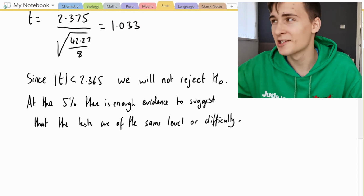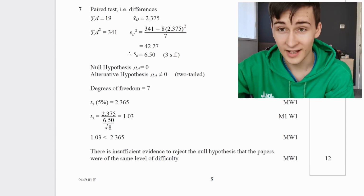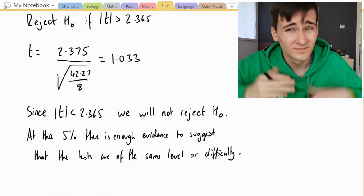Now obviously I need to look at the mark scheme to see if I'm correct. Boom. So there you have it, that's statistics. I hope you enjoyed that, found that useful.